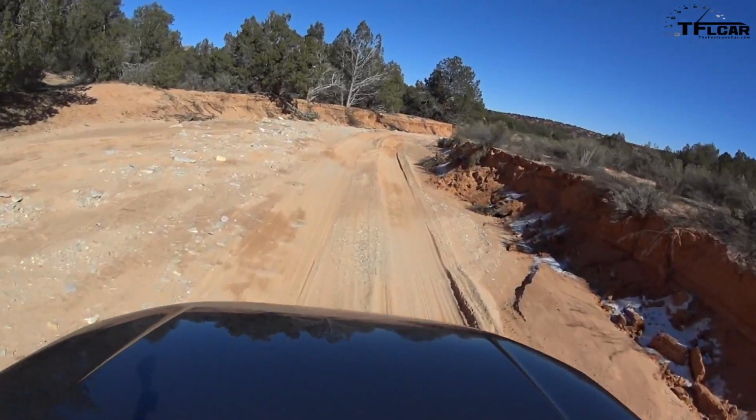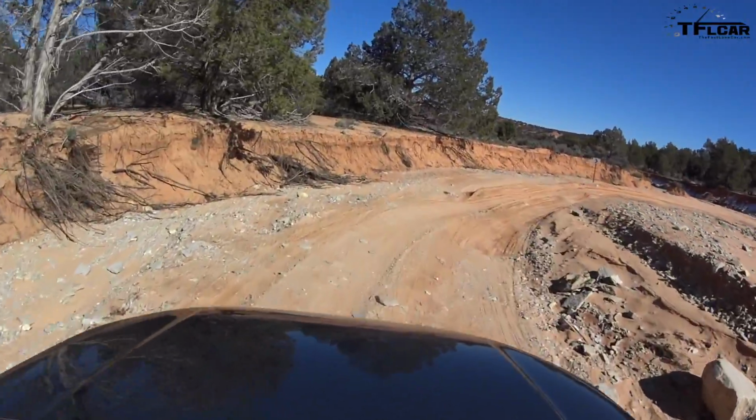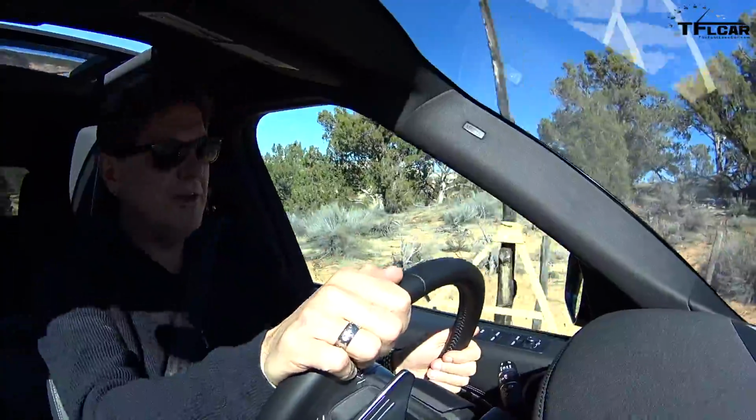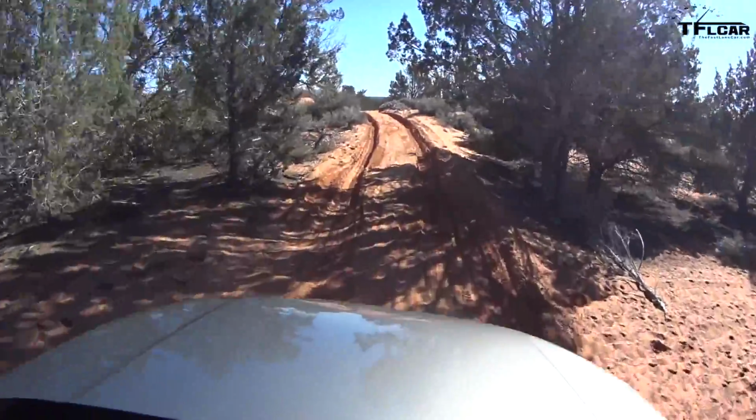1,000 times a second, that's a lot of monitoring. And so basically it's painless off-roading. You don't have to do much thinking. All you have to do is make sure that the wheel is pointing in the right direction and that in the soft sand you're kind of on the throttle and not getting bogged down.